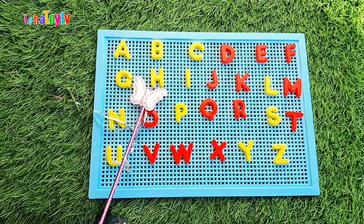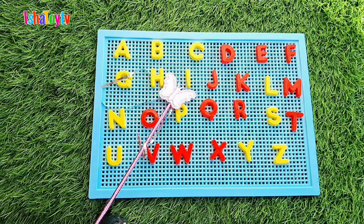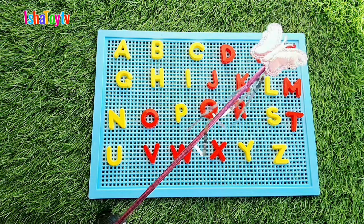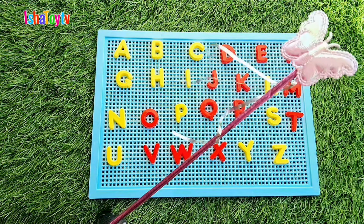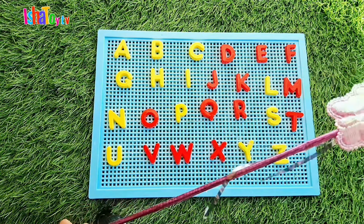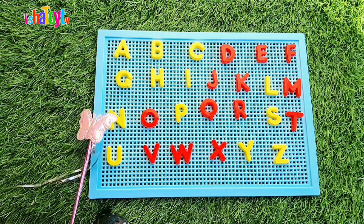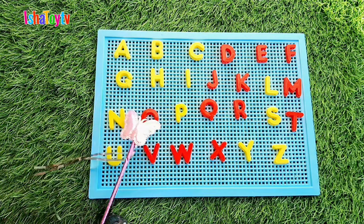H for hen. I for ice cream. J for jug. K for kite. L for lion. M for mango. N for nest.